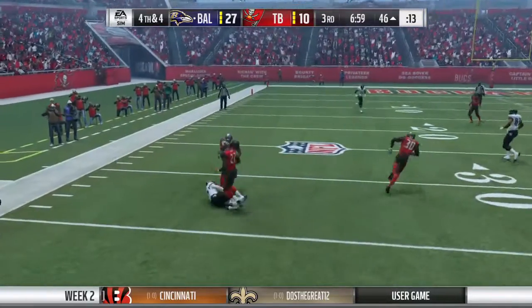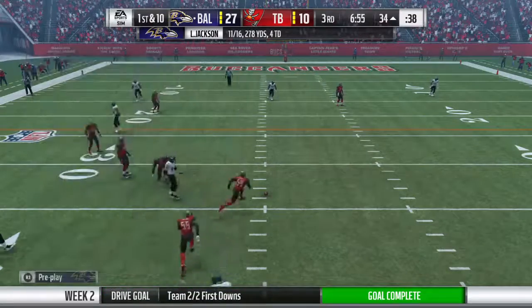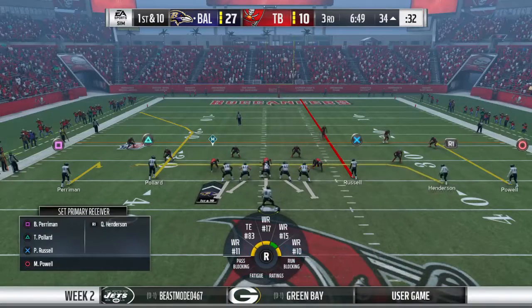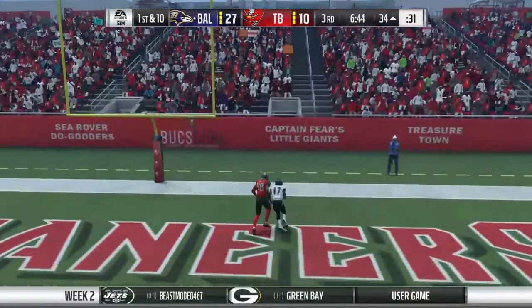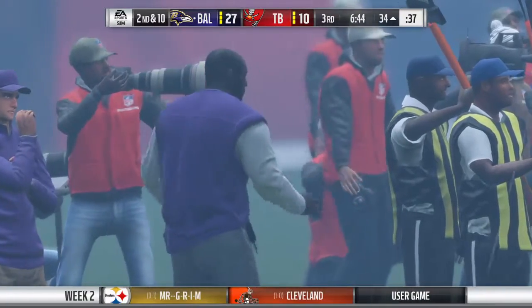And a quick throw here, that's complete. The Raven passing game getting in sync, another first down. And now they're in the hurry-up. Back to throw now on first down. He's going to fire one deep over the middle. So they took a shot on first down, but couldn't connect.